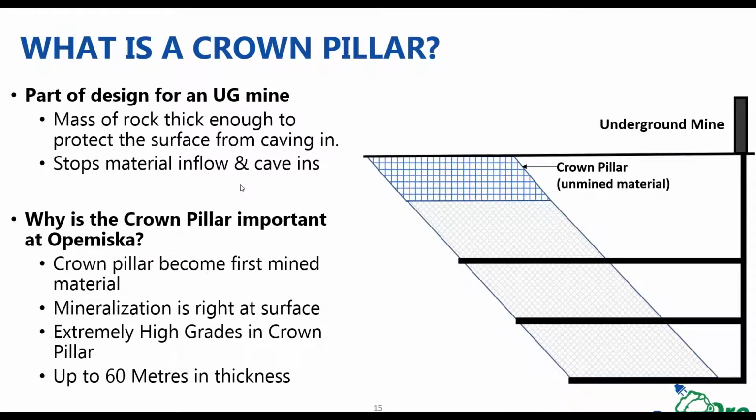Why that's so important is because all that rock is still there. It was never mined. So Falconbridge, when they were mining it underground, you have to leave a crown pillar, which on Opemiska is anywhere from 30 to 60 meters. So that's basically the ceiling, the top level, and they have to leave that rock there so that the mine doesn't collapse on itself. So it's for safety. Every underground mine has them.